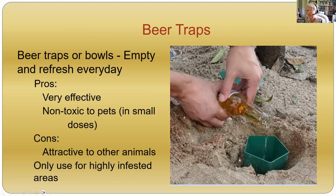But you can do it with just a bowl. Just pour some beer in it, and the slugs and snails will be attracted to it. Now, this can attract the native snails as well. So you only want to use this for a really highly infested area of snails, like Charlotte was talking about with her masses of slugs. But this is very effective. You do have to empty it and refresh it every day, and it's pretty gross, but it works.